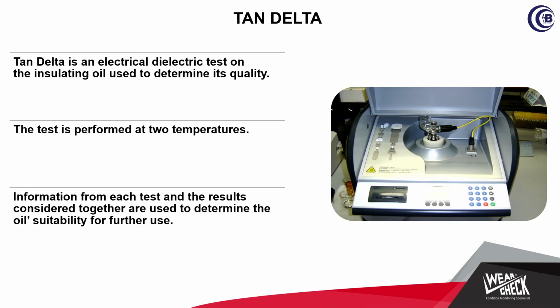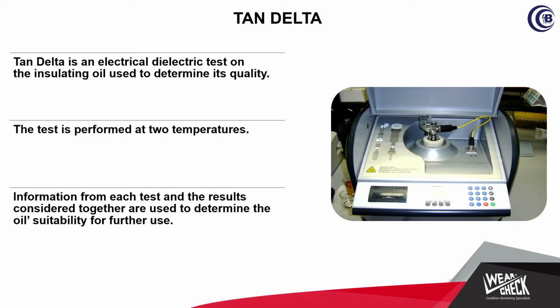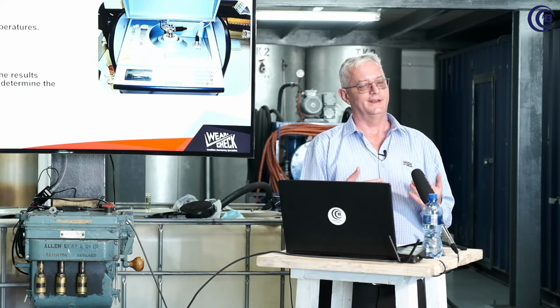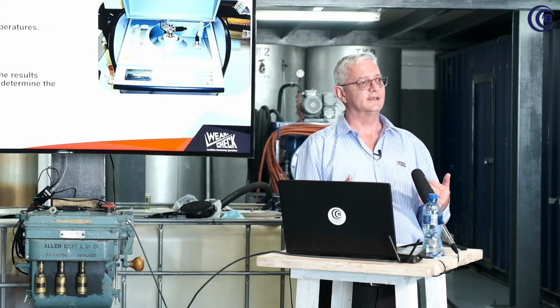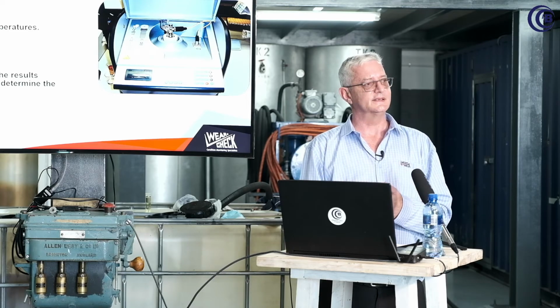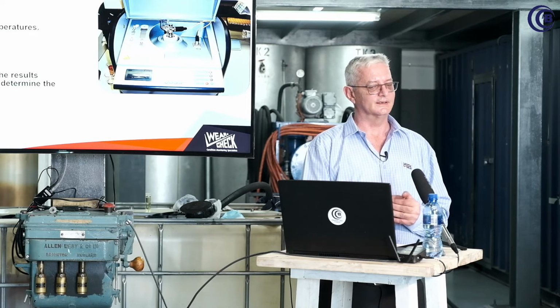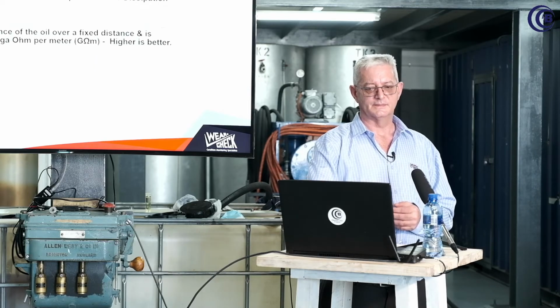The tan delta instrument and the dielectric instrument look very similar. And the instrument is testing this at 2 different temperatures. Tan delta, at the end of the day, tests for the leakage current through your oil. And there are quite a couple of technical aspects to that. But the answer to when you test the tan delta, what will be recommended to the client if this test is too high, is you need to change the oil or do on-site regeneration. This is why we do a tan delta test. This is just a yearly test. You don't need to do this on a 3-monthly basis.